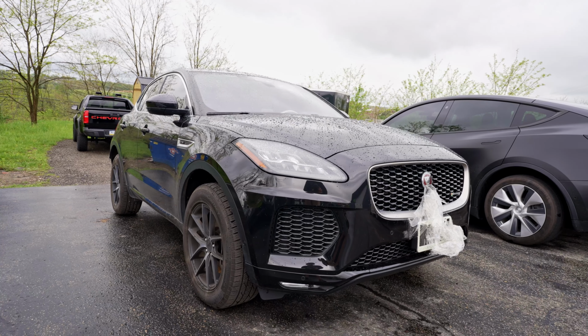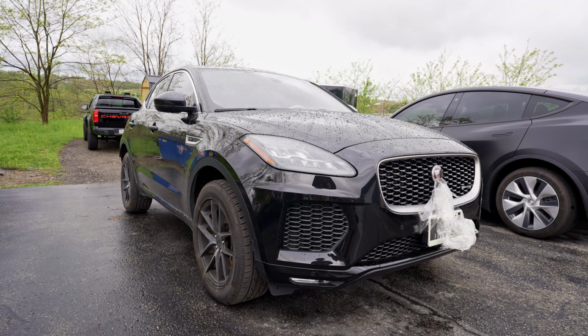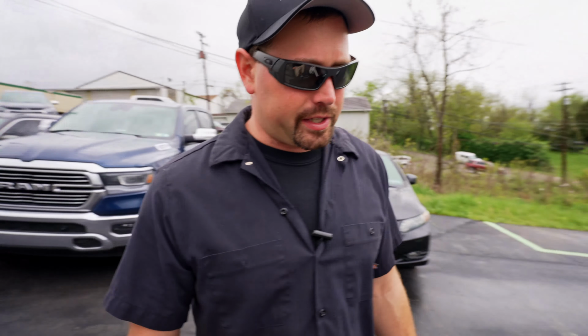It's very strange. We've got a Jaguar. This one had paint protection film installed on the front end, and you can see it on the front bumper. For some reason, it was peeling. It doesn't happen often, but it was peeling down in the corner of the bumper. So we're obviously going to take care of that for the customer. Don't really know what happened. I think we installed it like 2 years ago.